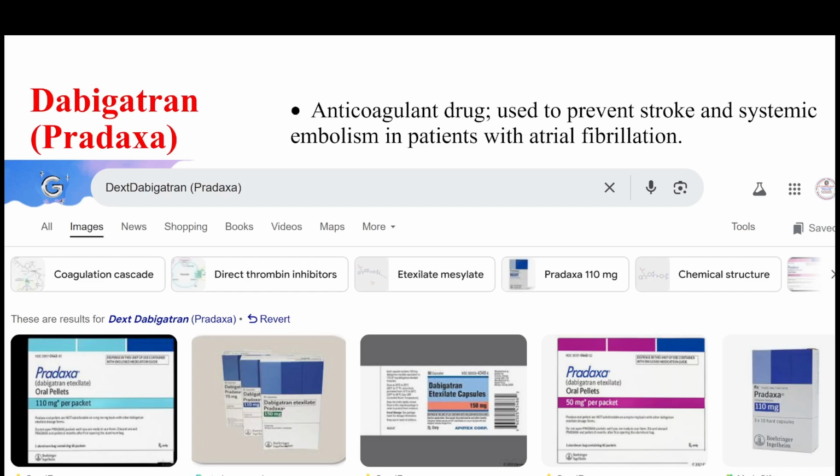So how's it different from like warfarin, which I know is also a blood thinner? Good question. So warfarin, it's been around longer, but it needs close monitoring, dietary restrictions. Dabigatran, it's newer, a bit more flexible in that sense.